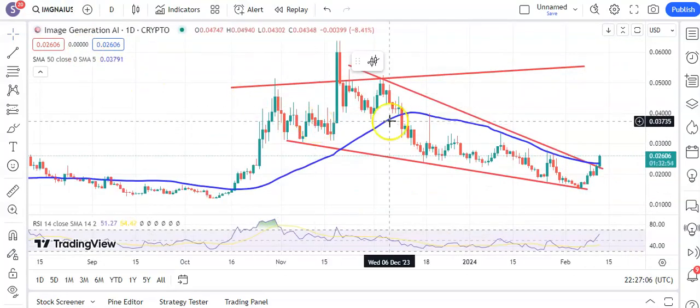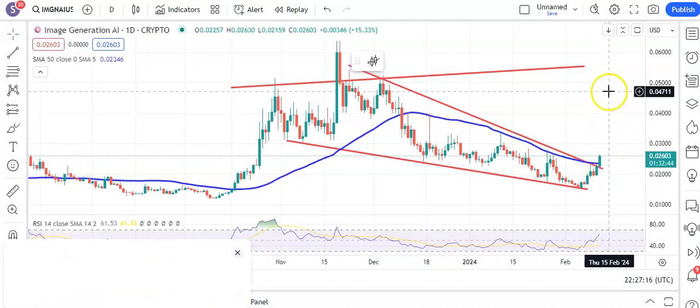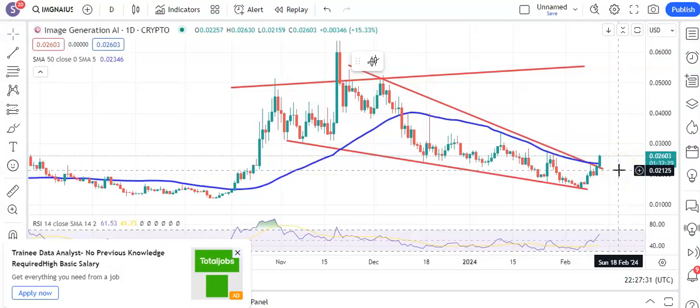We've got a classic chart here with Image AI, and you can see we've broken both the 50-day moving average and the resistance line there from back in December around the 2 cents level. Looking for this market to head up as high as 5 cents, basically retesting the November peaks, which would be the top of that broadening triangle from back in November. Ideally, all the while, we stay on the right side of 2 cents, which is the trendline break level for this market.